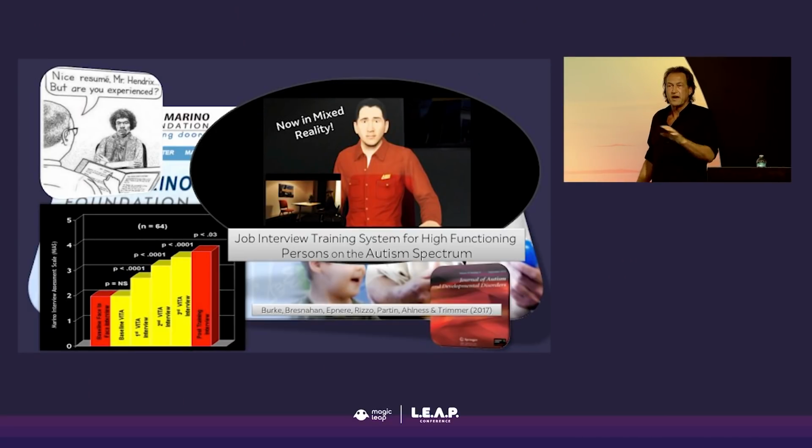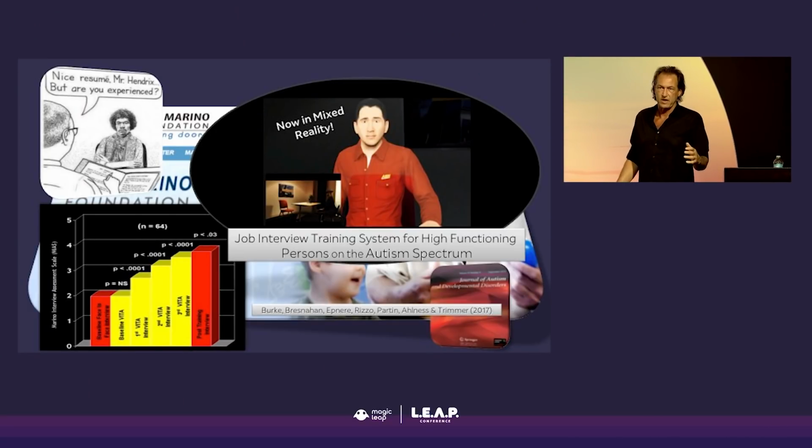Now we could go on like that, we could make her cranky, or we could pick a different character and a different backdrop and ramp up the challenge level as somebody gets comfortable and practices and reduces their anxiety with repeated practice.